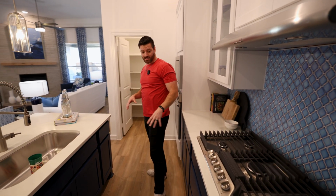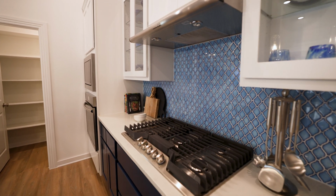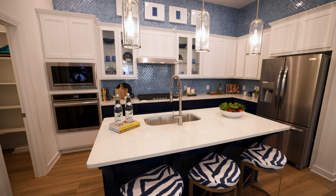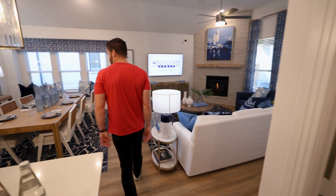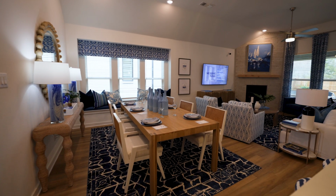But really nice size space, five burner here. You've got your real vent hood, which you definitely need if you're gonna be cooking. If you wanted to put a farmhouse sink, whatever, you can do that as well. And a nice oversized pantry, especially for this size of the home. And this is gonna open up into the main living space and the eat-in kitchen space.